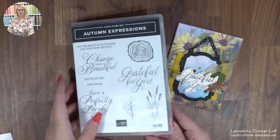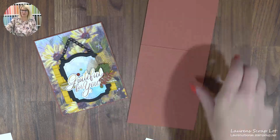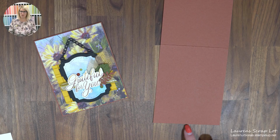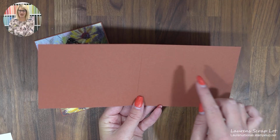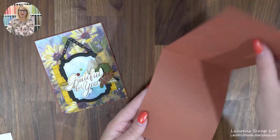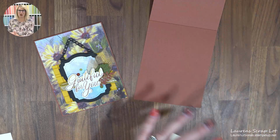So let's craft away. To begin, we need a card base, and I went with one of our beautiful fall colors. This is the copper clay. It's one of our in colors, and I cut this at 4 1/4 by 11, and I put a score mark here at 5 1/2, so that when I fold this card in half, it's great. I can open and close it to have a top folding card.